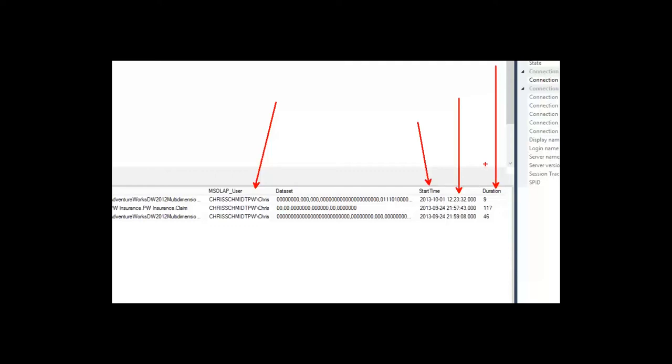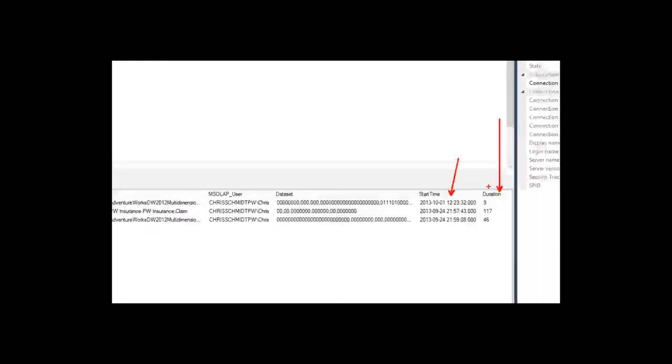So A, I can say, okay, how many people have accessed my cube over the last week? And B, how long were they accessing it on average when they did? But again, if I look at this, it's very, very dirty, because of the way that it's logging. So I've got my database name, my user, my start time, and my duration. But really the only facts in here that I have of note are my start time and my duration. So those are really the only two things in here that are actual fact metrics that I'd want to report off of.